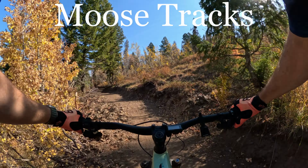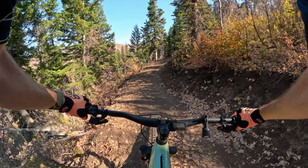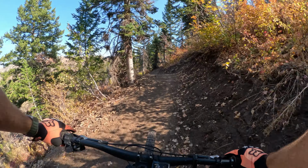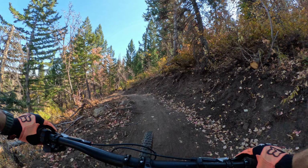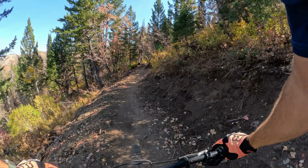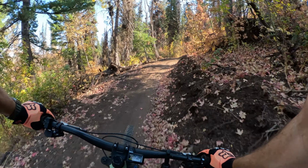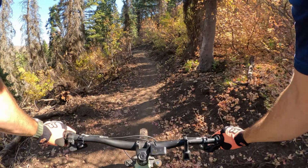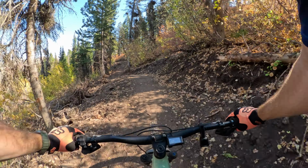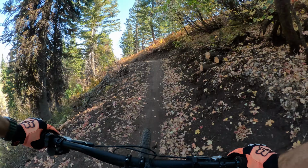Alright, this is a trail called Moose Tracks. It's a brand new trail at North Fork out here in Eden, Utah. Can be ridden both directions. I rode it the other direction first, which would be clockwise. This would be going down counterclockwise, which I think is definitely probably the way to ride it.